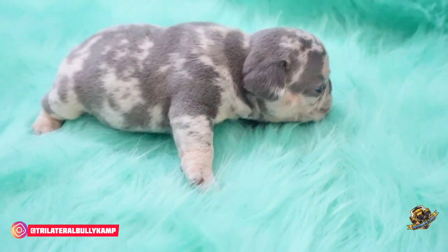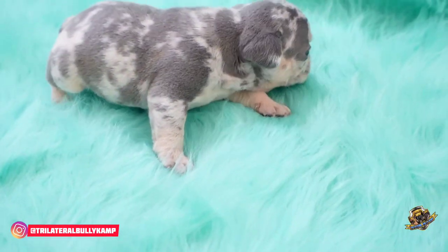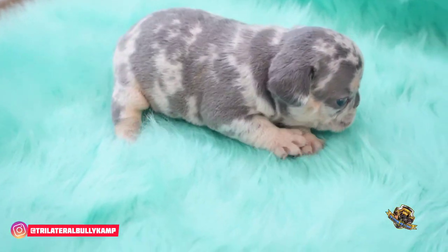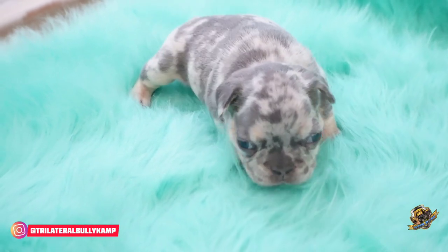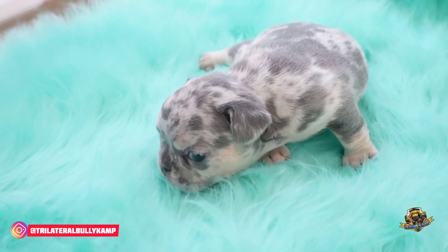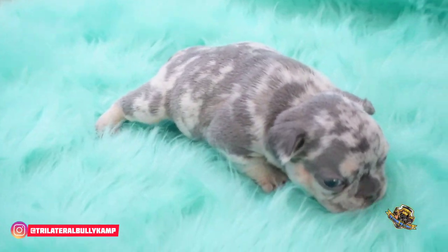Okay, so we got puppy number two right here. This is a male also. He is, as you can see, a blue Merle tan, or possibly a lilac Merle tan, because both parents do carry lilac. I didn't get the DNA results for Mr. Ghost, the sire, but the owner did tell me that he carries blue clearly and lilac. So that's a mix of chocolate and blue right there.